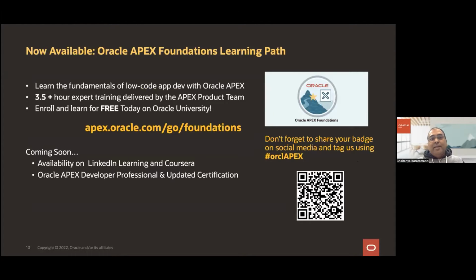Before actually getting started with the new features, let me also introduce you to the new learning path from the Apex product development team, the Apex Foundations learning path. We released this around the first week of October, and there has been a significant uptake so far. This learning path is aimed at beginners, citizen developers, LOBs, or someone interested in low-code application development and what exactly Apex and OCI are. It covers the entire fundamentals of low-code app dev with Apex, and includes 3.5 hours of expert training delivered directly by the Apex product management team, completely free from Oracle University. I would highly recommend taking this learning path and passing this information to your colleagues or someone getting started with Apex.